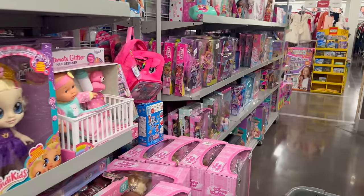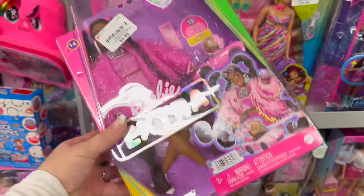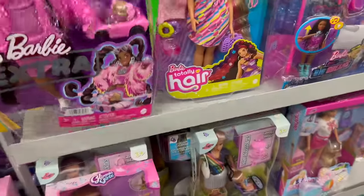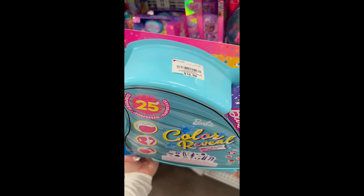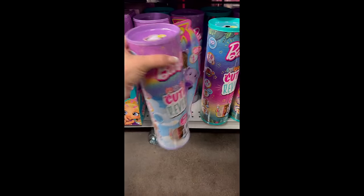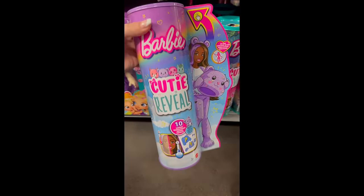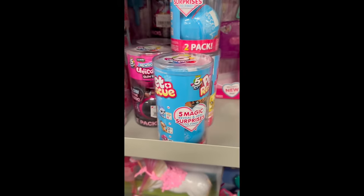Now this section I was thoroughly impressed with. Real brand name Barbies for like half off. $10, $12.99. There was such a good selection, and price matching them, I was shocked. Like these little Barbie reveal things, these are $16.99 on sale and clearance at big box stores, for only $6.99 here.